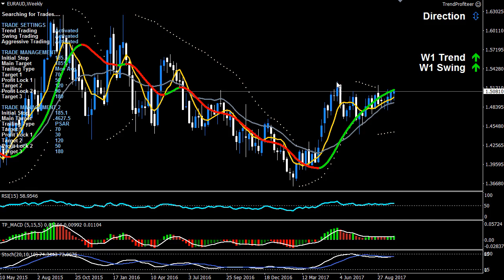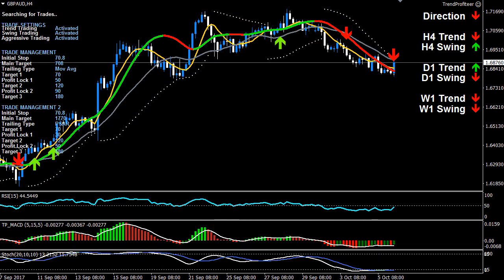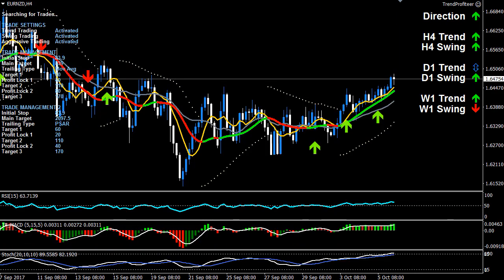It's moved up strongly, corrected, moved up, corrected. It's been consolidating ever since. So if we get a movement up, then that's just going to add strength to the notion of the Euro Aussie moving upward. Pound Aussie, well, it's a different story because the pound has been depressed in comparison to the euro, so I'd be leaving that one alone. And the Euro Kiwi is the other one other than Euro Pound.